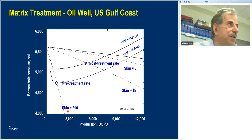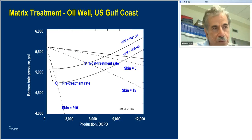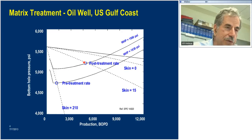Skin is basically just a dimensionless pressure drop. So if we remove that skin, theoretically, and go to a situation where there is no damage near the wellbore, a skin of 0, basically your production rate can go all the way up to here. So in this particular case, this well was acidized. It was determined that the issue was damage by clay from drilling mud and so on, and it was acidized using mud acid treatment. As you know, mud acid is a combination of HCl and HF, and there is a whole procedure, with pre-flush and so on. I won't go through the detail.